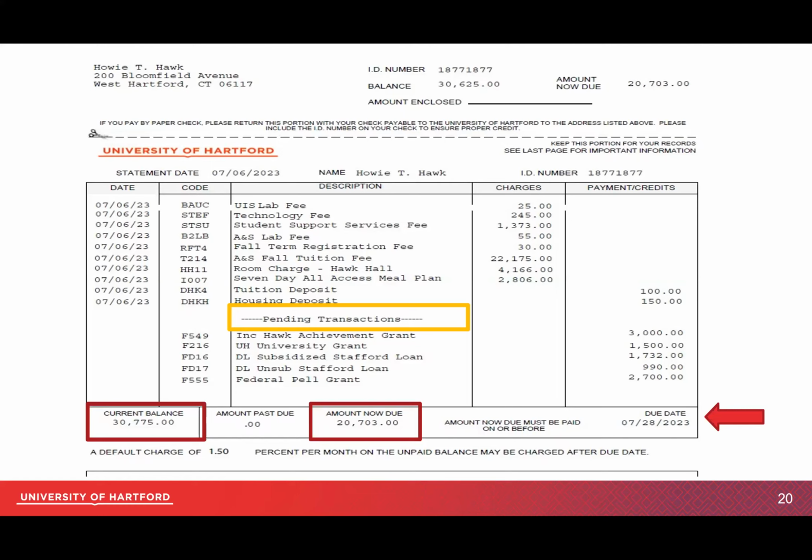And then we separately break out all of the other fees or charges. So you're seeing here that there is a lab fee, a course fee that's been associated with one of the classes that the student is taking, for $25. You're also seeing the technology fee, the student support services fee, another lab fee, and a registration fee. In this case, the student is going to be living on campus, so you are seeing a room charge and then an all access meal plan. That board charge is on there as well.